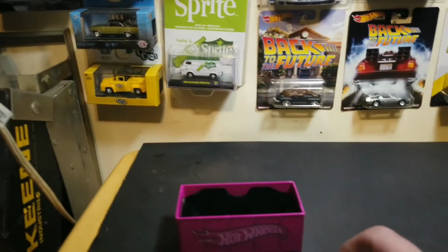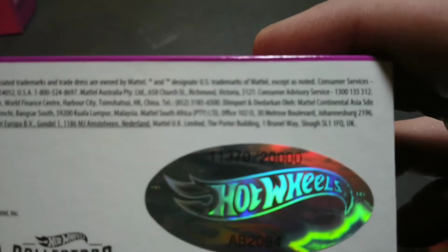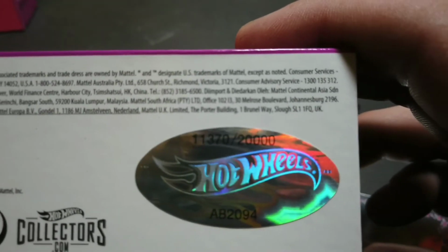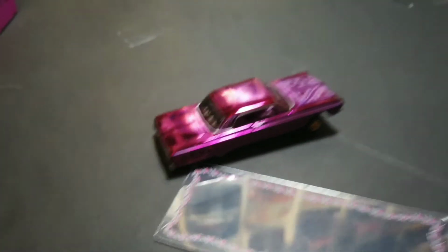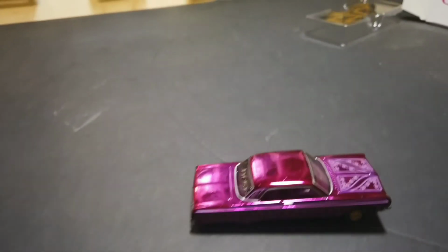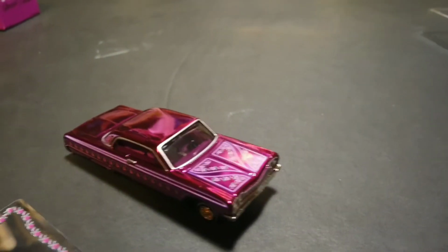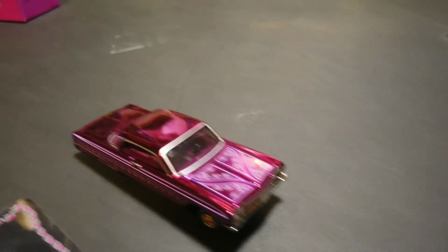It is car number, sorry, let me zoom in here. 11,370 of 20,000. Whew. Got lucky on this one. I truly, truly did. This mirror, everything just looks so good. Like, this nice pink is just so beautiful.